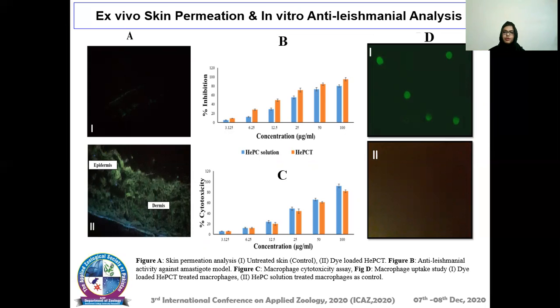After that, we performed the in vitro anti-leishmanial analysis, and in graph B, you can see that the percentage inhibition for HePCT is greater as compared to HePC solution. So we can say that the percentage inhibition of HePCT is higher against the leishmanial parasite as compared to the solution. Similarly, we performed the cytotoxicity assay, and we found that the cytotoxicity of the solution is greater as compared to our formulation. After that, a macrophage uptake study was also performed because it was the main objective of my study.